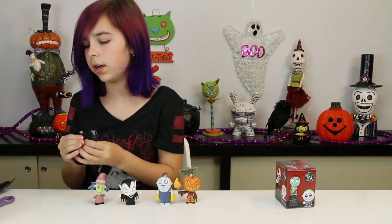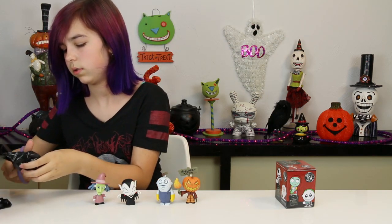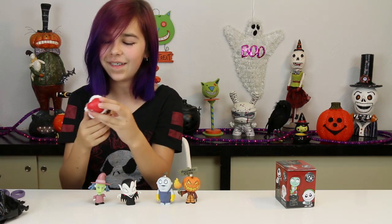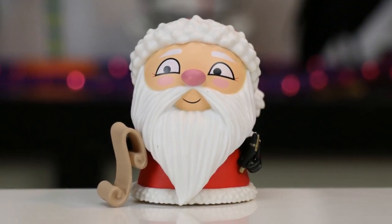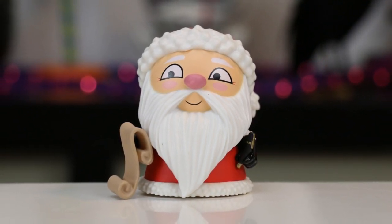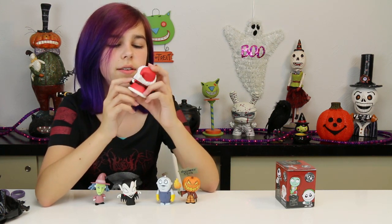This one, I don't know, this might be a Santa, but I'm not positive. Who knows? Oh, it is Santa! Oh, he's so cool! Oh, he's so adorable. His little pink nose and the little pink blushy blushes. He's so cute. Oh, I really like this one. Oh, he's got shiny gloves. He's got his list in his hand. Oh, this one's just adorable.